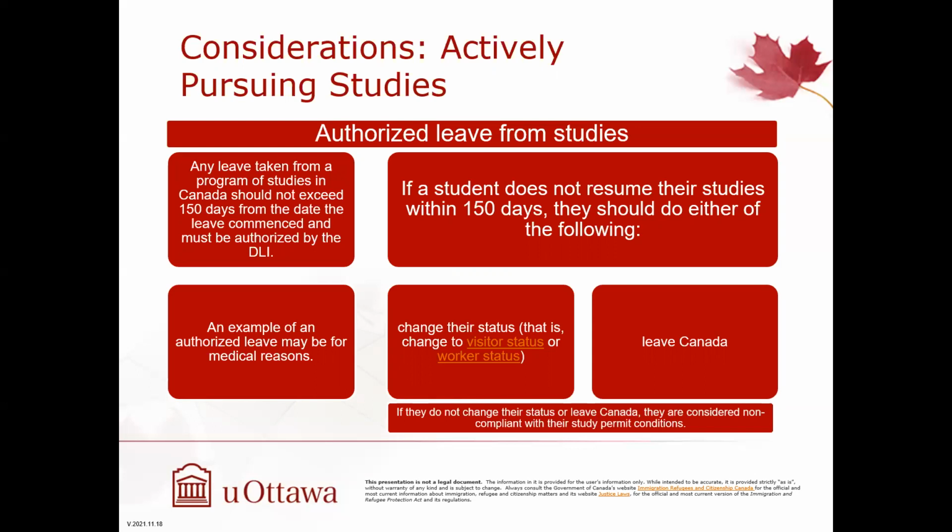So 150 days is basically almost like a term and a half, pretty much. It's a little bit less, about 5 months, I would say. In general, that is the maximum duration that a leave is supposed to be. If the leave has to be more than 150 days, so if you're not able to resume your studies within the 150 days, you're supposed to do either of the following.